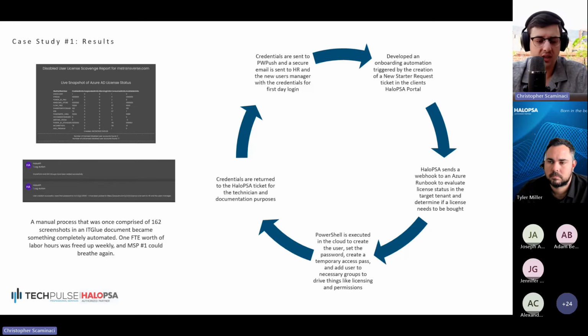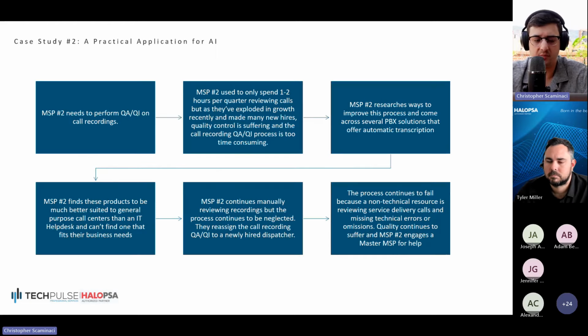So the result of this was that a manual process that once comprised 162 screenshots in an IT Glue document became something completely automated. One full-time employee worth of labor hours was freed up weekly, and MSP 1 could breathe again. So that right there, that's lowest hanging fruit for probably 90% of MSPs that are interested in automation.